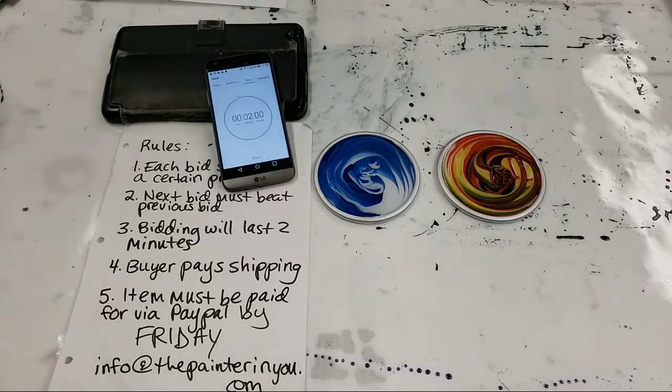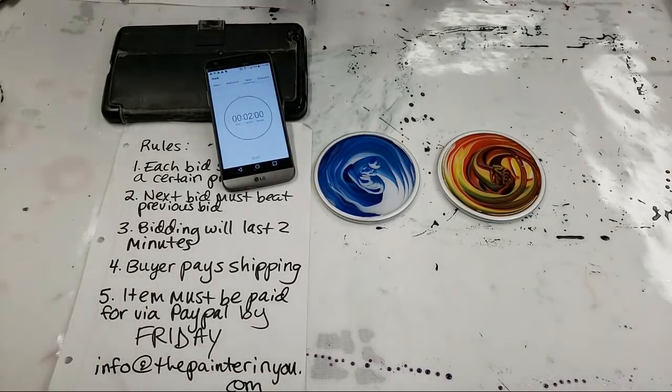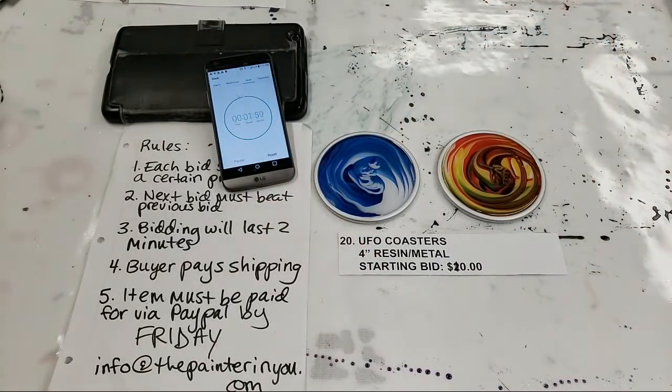So even though this says $20, it's not. I know. So starting bid here is $10, and then I'll come around. These are on aluminum panels. They're acrylic pours, and then they're sealed with resin, and they're gorgeous. I'm just saying.